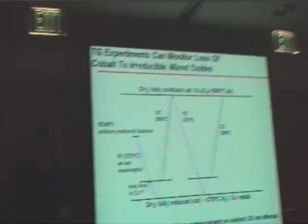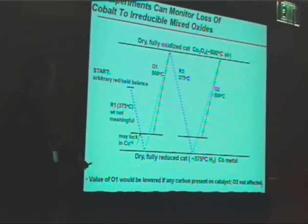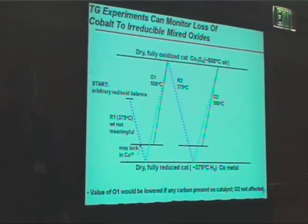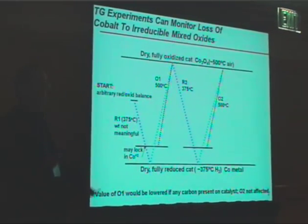Now, what we found, largely, is that O1 and O2, both of these oxidation steps, were usually very, very close to each other, within 0.01%. Okay, telling us that actually during the Soxhlet extraction and the subsequent reduction, we were able to get essentially all of the carbon off of the catalyst. Otherwise, this would have been a much smaller number than this one.